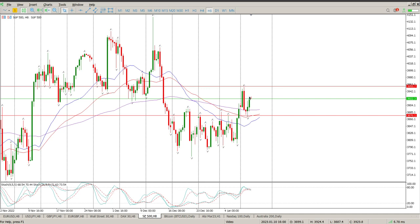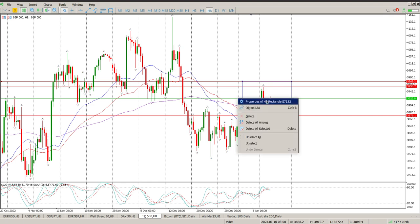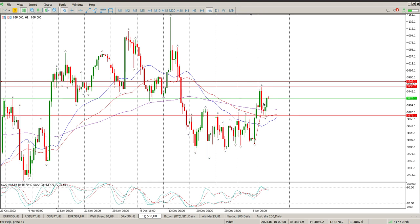eventually got going. So for me at the moment, the setup that we have here is this is our structure. We've broken out of the structure. We have tested the breakout, and we are now looking to target somewhere in this zone that we rejected not too long ago. So there's no real structure there. This is the closest bit here, but then you've got a measured move here, and then there's another measured move because this was almost a Fibonacci pullback.